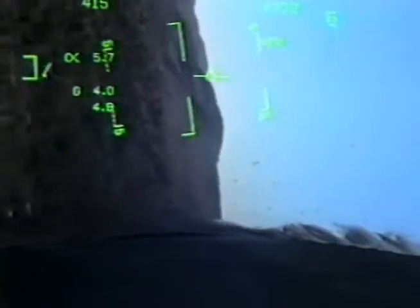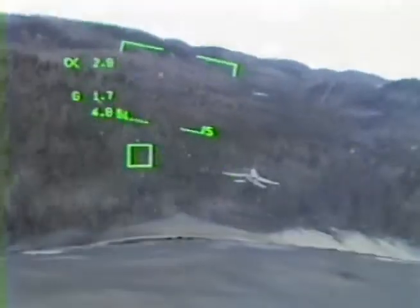To make combat training as realistic as possible, the missions are flown against dissimilar aircraft, aircraft of other Air Force units, as well as carrier-based naval aircraft. In these scenarios, the enemy may be simulated, but the action for the Hornet pilot is real.